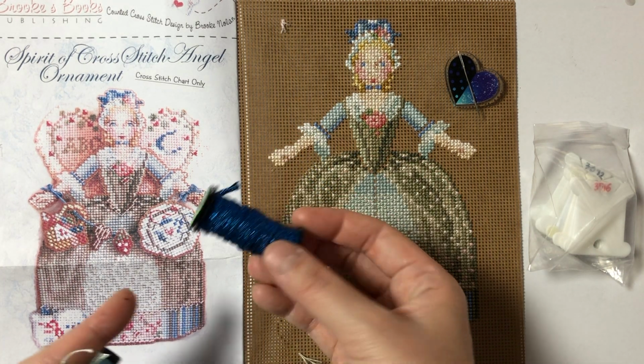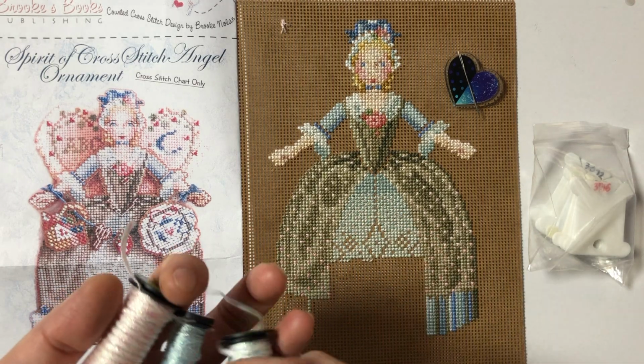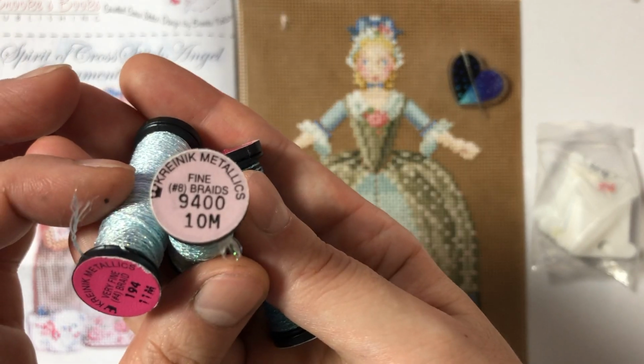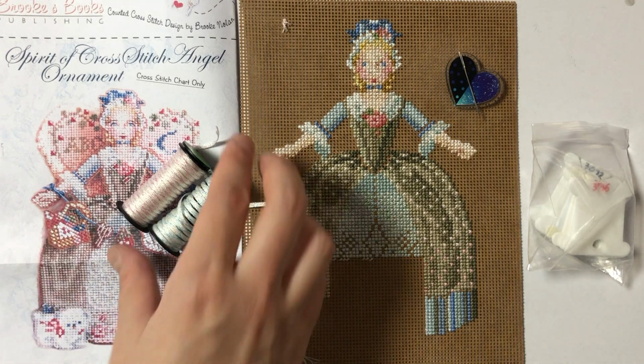And this one doesn't really go with it either. It's too dark. And maybe I'll just stick with the ribbons because these are really thin. I don't think it'll really hold the items well. And these are number 8 braids, and this is number 4. So the only options left are these two, and these are really similar.